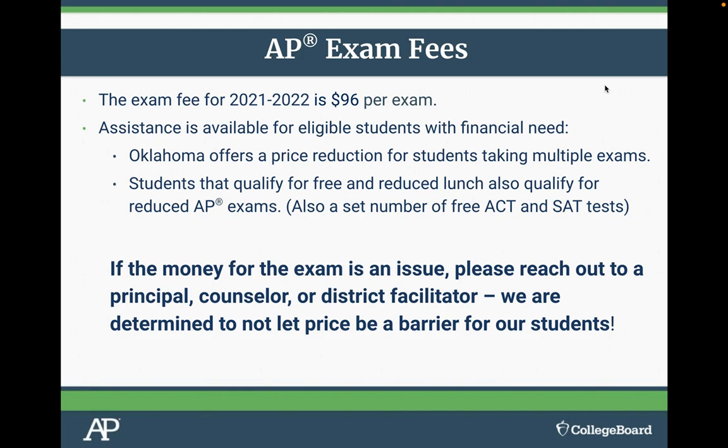Oklahoma offers a price reduction for students that take multiple exams and also for students that qualify for free and reduced lunches. And so our students that qualify for free and reduced lunches will be able to have the fee reduced to $10 per test. And then students who take more than one test have a lower cost per test. We don't ever want money to be a reason that students would not take an AP class. We don't want that to be a barrier to our students to be able to take these tests.